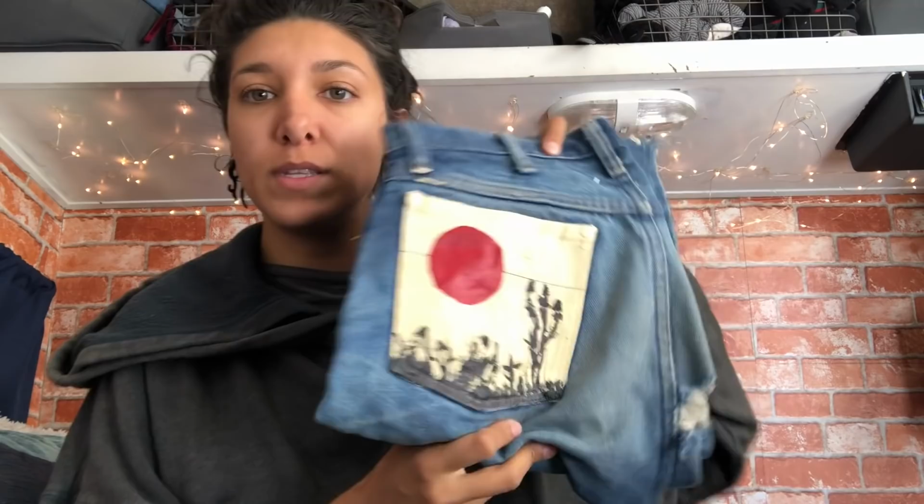Sorry, it sounds like I have a cold, but my allergies are really killing me. But I've been wanting to learn how to paint and get better at painting. So I've been teaching myself, I guess, just how to paint and playing with different things. So I'll show you some things I painted. Yesterday I painted on denim for the first time. I painted this pocket. It's like a desert bit. I want to learn how to paint on denim better.